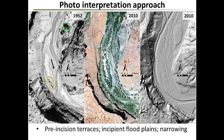So there was that cottonwood on the pre-incision terrace, and there's that stand on the incipient floodplain in the channel bar. And this was a 1952 aerial imagery, pretty good quality. Arrow shows the direction of flow.